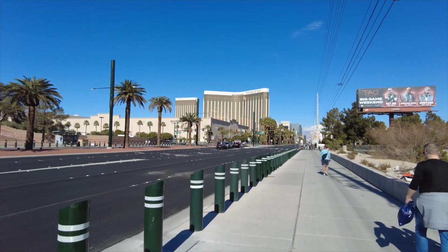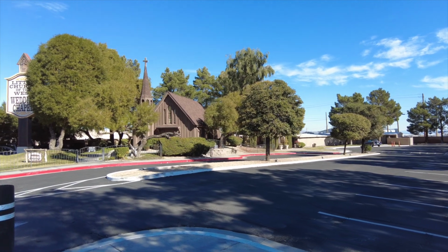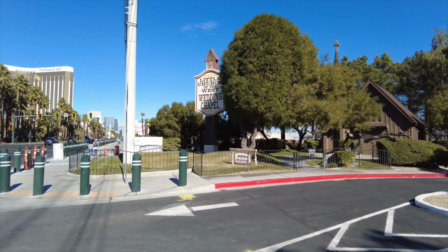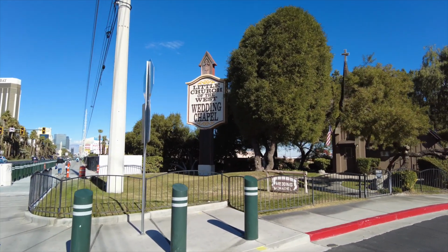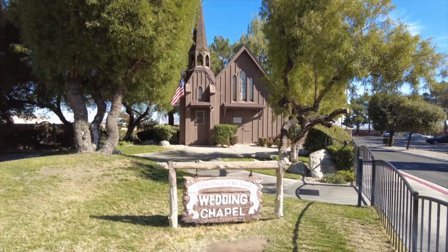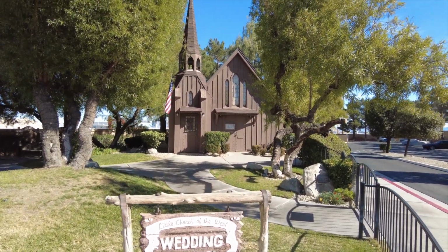Before we cross over to the other side of the Strip, we pass the Little Church of the West Wedding Chapel. While there are many of these kind of chapels in Vegas nowadays, this one was the first such facility specifically designed as a wedding chapel in 1941. Several celebrities got married here, such as Richard Gere and Cindy Crawford in 1991, as well as Billy Bob Thornton and Angelina Jolie in 2000.